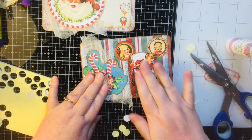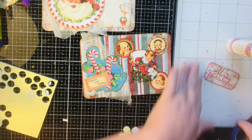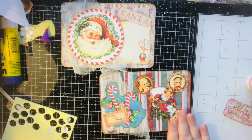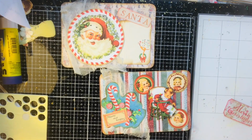There we go. How cute is that? You know, I was going to sew around it, but I really don't think I'm going to now. I don't know. It would finish it off, wouldn't it? Maybe. Let's see. We'll do this one. So I'll be right back.